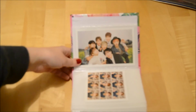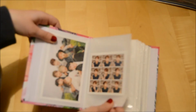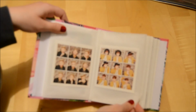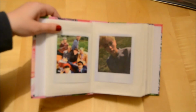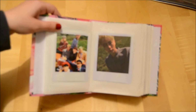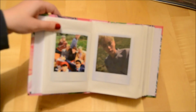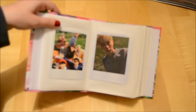So from In the Mood for Love Part 1, we have the group card. We have Jin, Suga, J-Hope, Rap Mon, Jimin, Jungkook, and V. I put them in age order because I don't have a special bias that I want to be first, and so it's easy, because I like to do the order in every sleeve. So for every album I collect, I do age order. It's the same with GOT7 also.